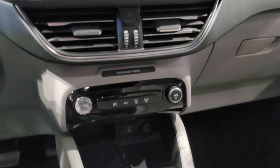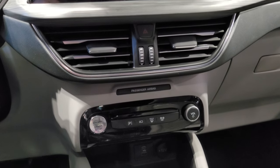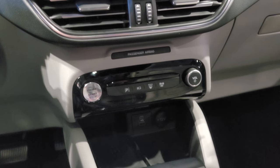2023 Ford Escape, all screen, no controls for anything, except for your parking camera, I guess. It's kind of worthless.